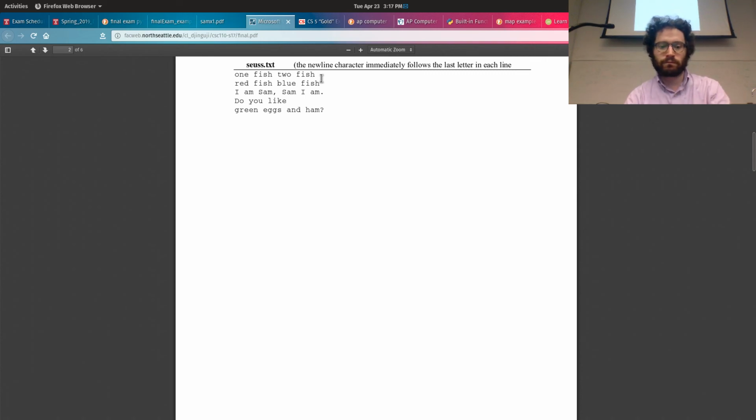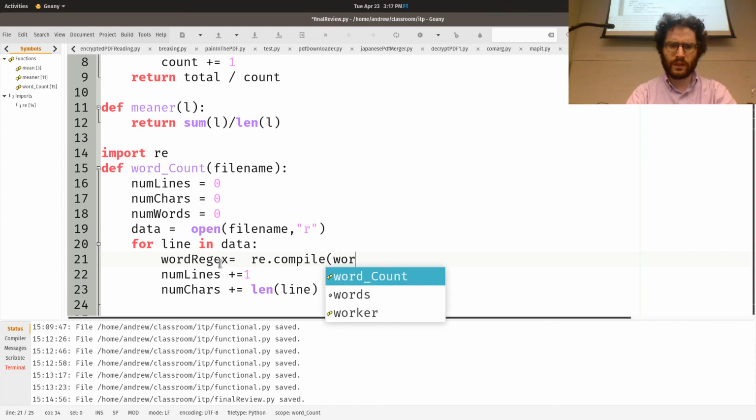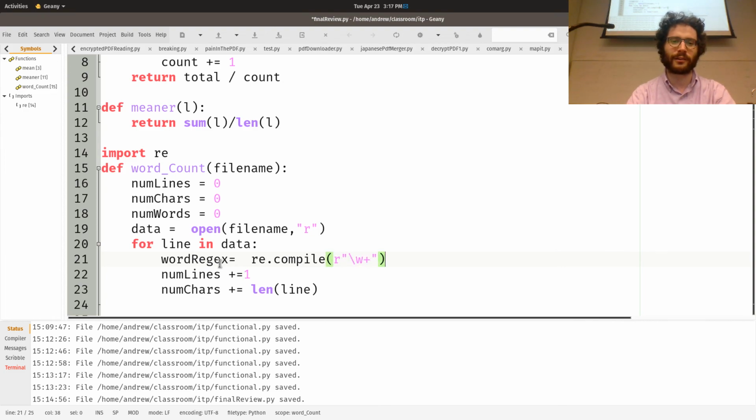I mean, honestly, with regular expressions, I don't really have to. What I can do instead is say word regex is equal to, how does a word look? It looks like this. re.compile, r backslash w plus, right? That's what a word looks like, right? Anything that's an alphanumeric character or an underscore. That's what a word looks like.